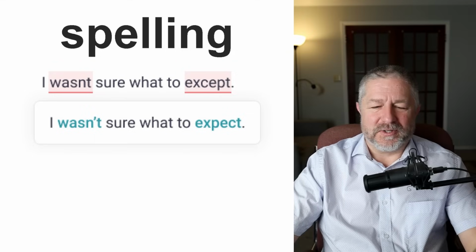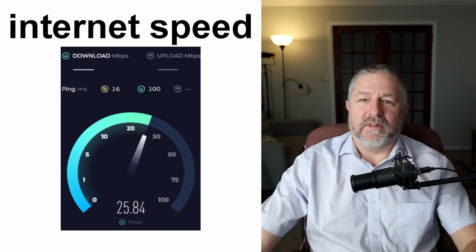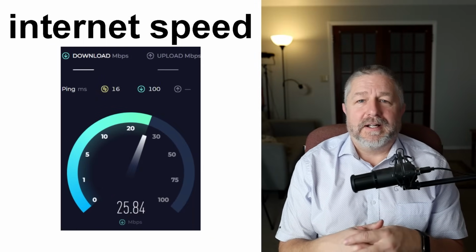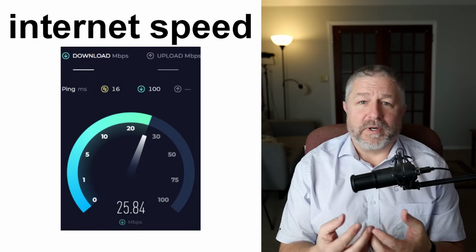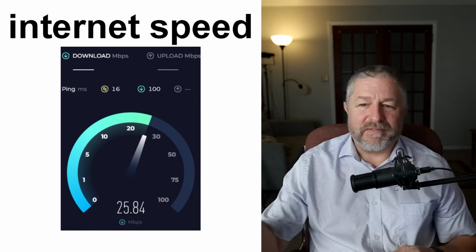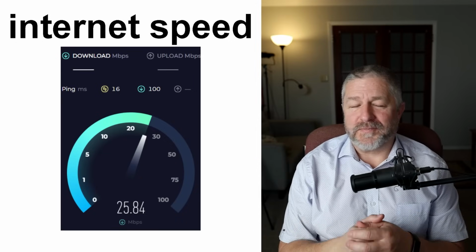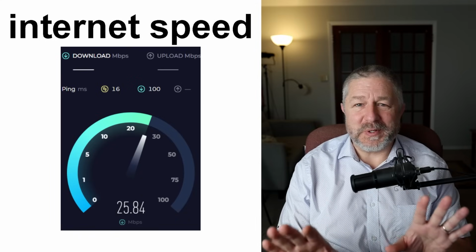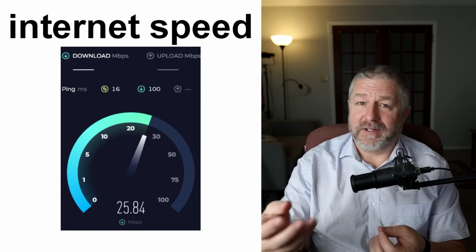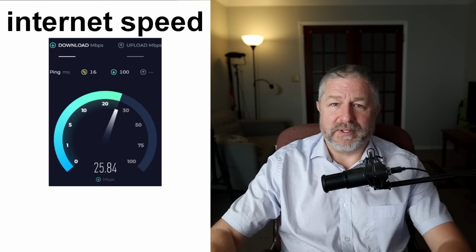There you go. So check your spelling. Internet speed. This is for those of you who are more techie, those who like technology. I often, when I am somewhere else, will check the speed of the internet. I will use my phone to run a speed test to see how fast the internet is. Probably most of you don't do this. I usually run a speed test before I do a live lesson to make sure that everything's working properly.